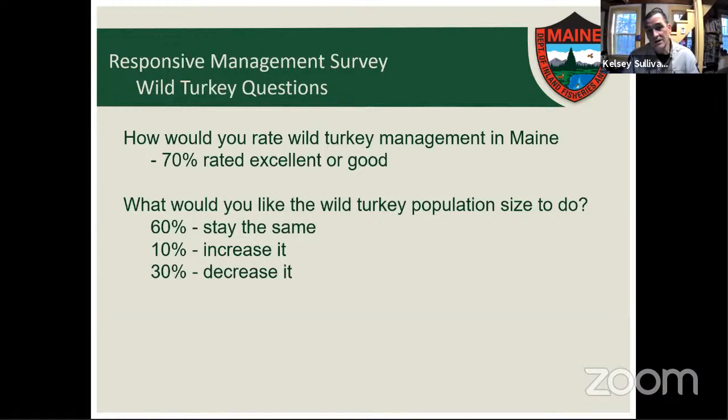We got a 70% rating of excellent or good, which if you look across the country, is not too bad of a rating. And I think if you note the next question, what would you like the wild turkey population size to do? This is kind of getting at that turkeys are everywhere question. 60% of the folks that participated in these surveys and public information sessions wanted to see the turkey population stay the same. 10% would like to see an increase, and 30% would like to see a decrease.